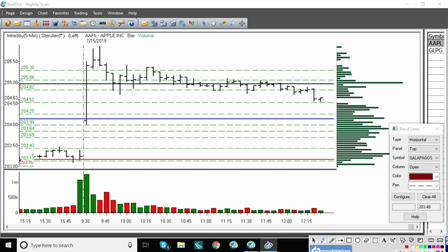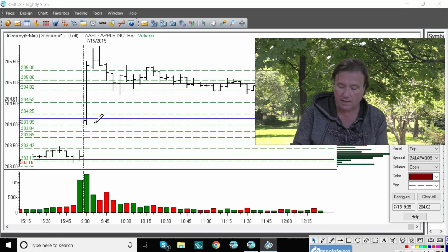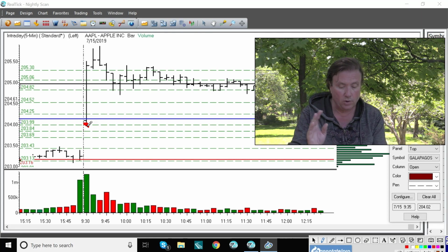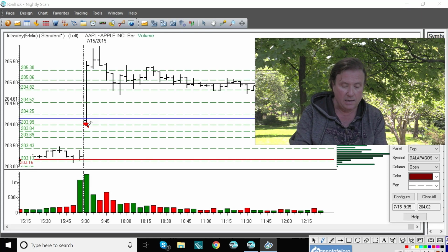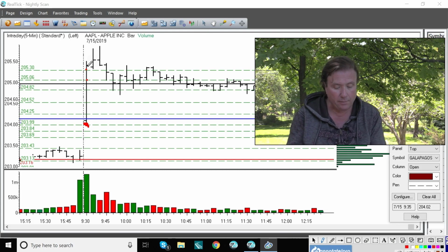We managed to pull off a trade on the bounce from 203.99 right there at our inflection. We anticipated that we were going to have a bounce down in here, it worked out perfectly, came up, got all the way up into the 205.06 line and allowed us to extend all the way up to 205.30. So the very first trade on the session, we wound up with about $1 on this one.